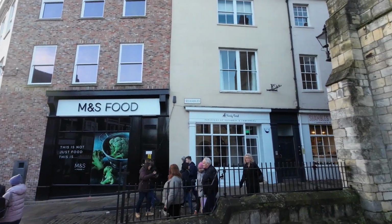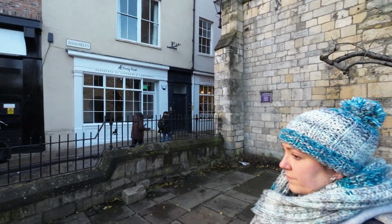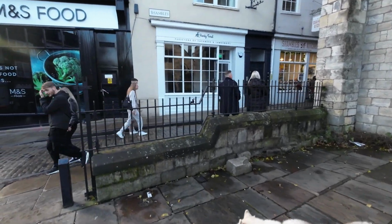We've headed to the Shambles, which is a really cool street with really cool buildings and shops and stuff. Yeah, it looks like Diagon Alley. Yeah, and there's actually a Harry Potter shop. There is a Harry Potter shop down there, isn't there? Yeah, come on, let's head down.